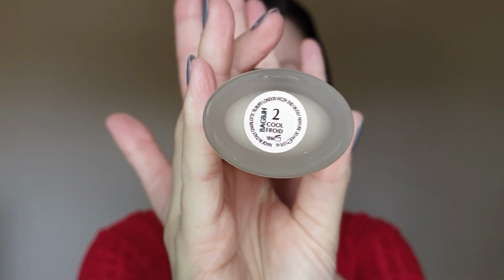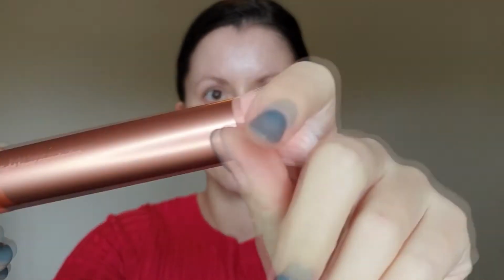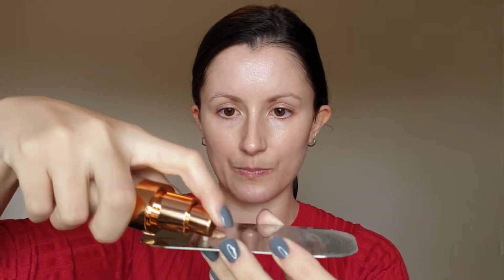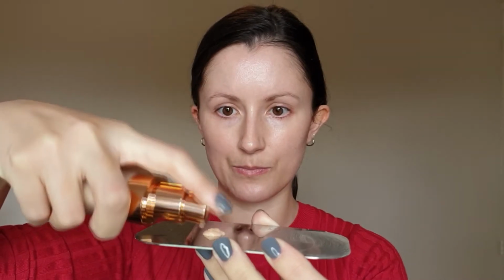Moving on to the Airbrush Flawless Foundation. This claims to be a full coverage, natural matte, weightless foundation that gives a poreless look. You can see that it is much more liquidy than the Magic Foundation. It's going into a nice smooth blob there on my palette.